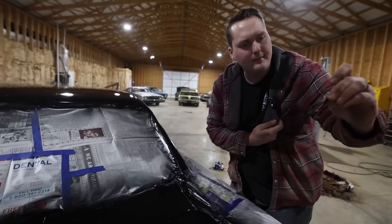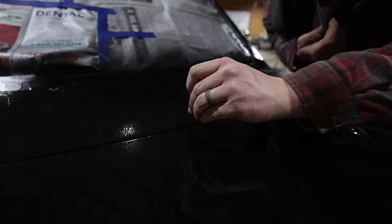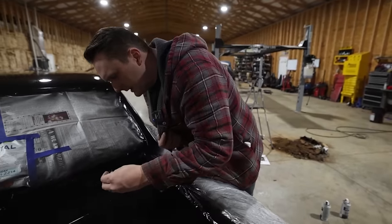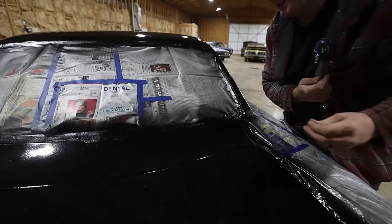Get out of there. Had a couple dive bombers here. Get out of there, buddy. Where'd you come from? You don't even have wings. Oh, well, he's been separated. I think they're coming from the car, Breyer. I think there's ants in the car currently.